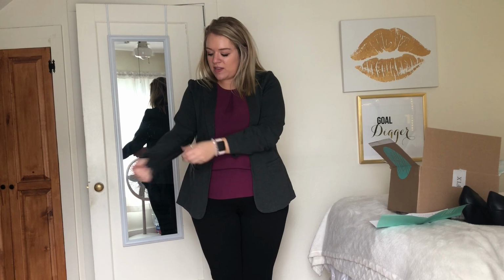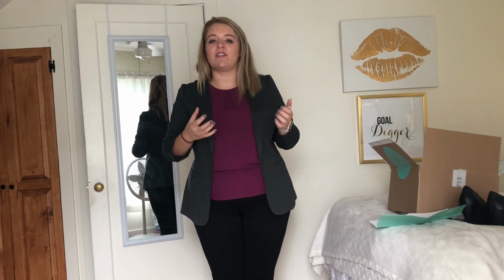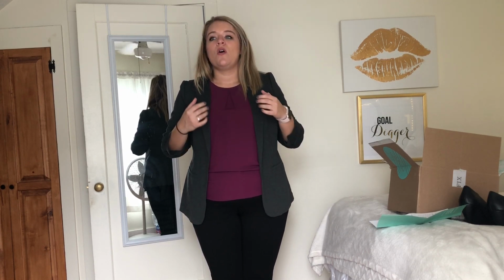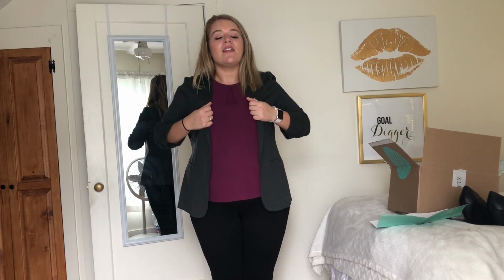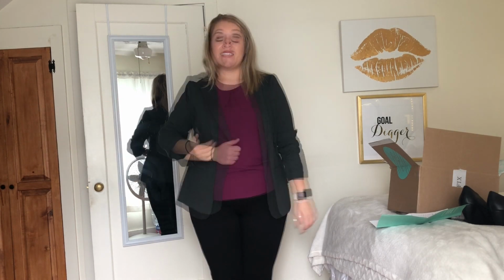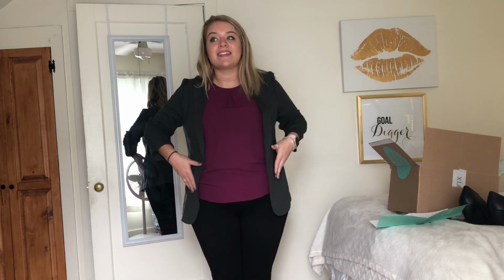One, the sleeves have this kind of cinched cut to it, so it's meant to be kind of a 3/4 length, and I don't really love it. If I wanted to cuff and roll my sleeves, I would. This is kind of eliminating that option. The other thing I don't love about it is the fact that the pockets don't exist. Part of the reason why I do wear blazers sometimes is because maybe I'm not wearing skirts or pants that have pockets, and that's a convenience to me.